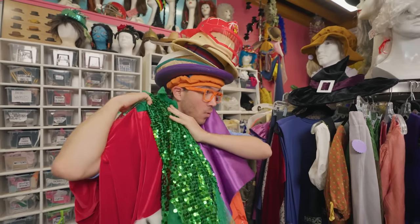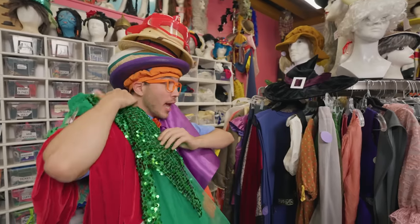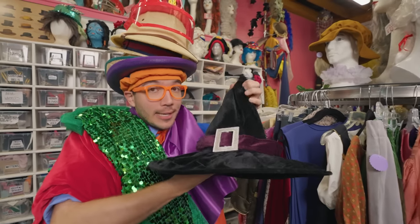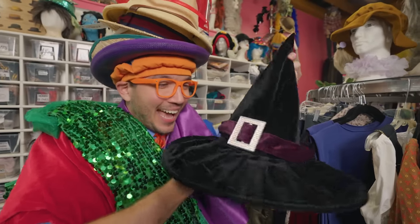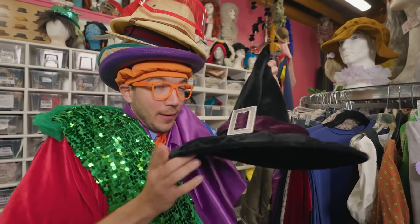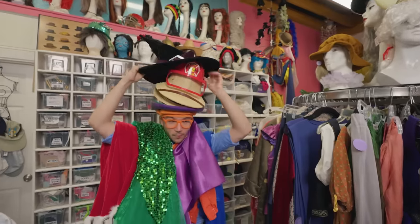Well, let's see. Here we go. And do you see what I see? Whoa, check it out! It's a witch hat! Since we are getting costumes for Halloween, getting something a little scary will be perfect. Yeah, ooh, a witch hat! Okay, here, we'll add this to all my other hats. Let's go say hi to Mika and have her try on all the costumes. I wonder which costume she's gonna pick. Okay, let's go! Woo!